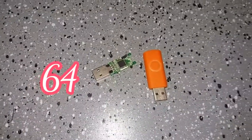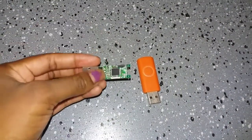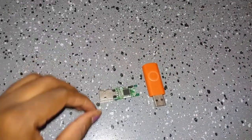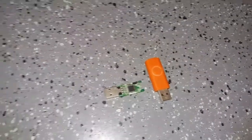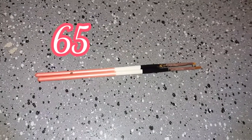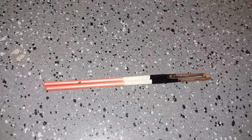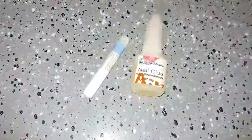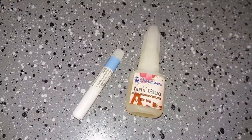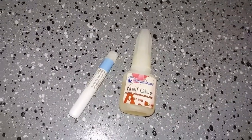And then I have these 2 USB flash drives which are not working. I tried to connect them as much as I could, but they just can't connect, so I'm letting them also go. So I also have these 2 brushes which I don't use. I've been having them, I don't even know why I have them, but they're also going. And then I have these 2 nail glues which I used a long time ago, and they have dried out completely, and they're also going.